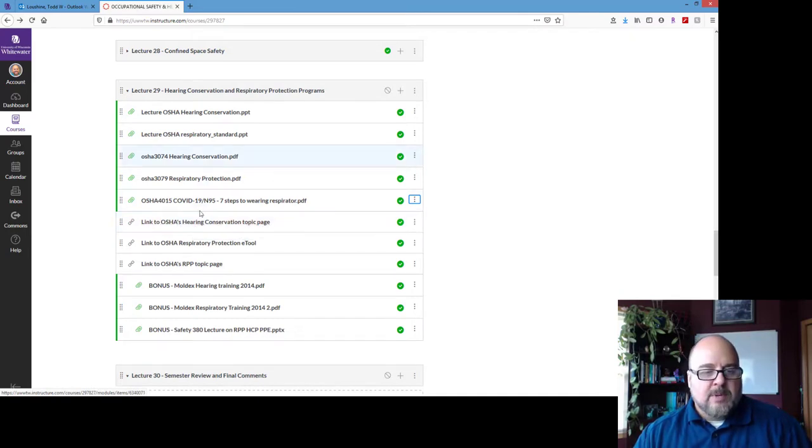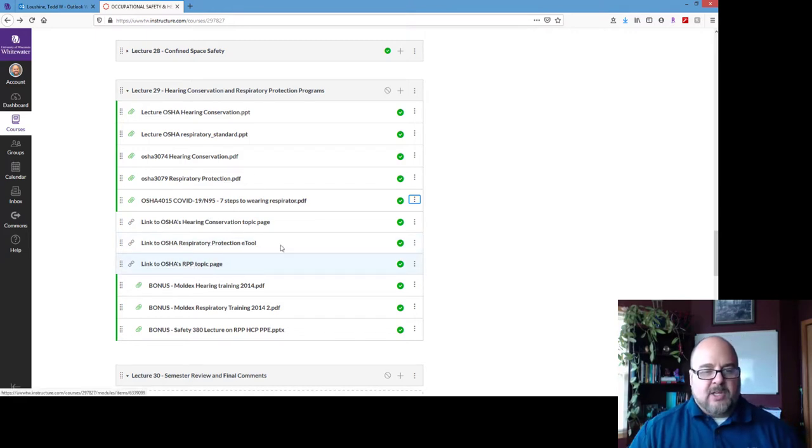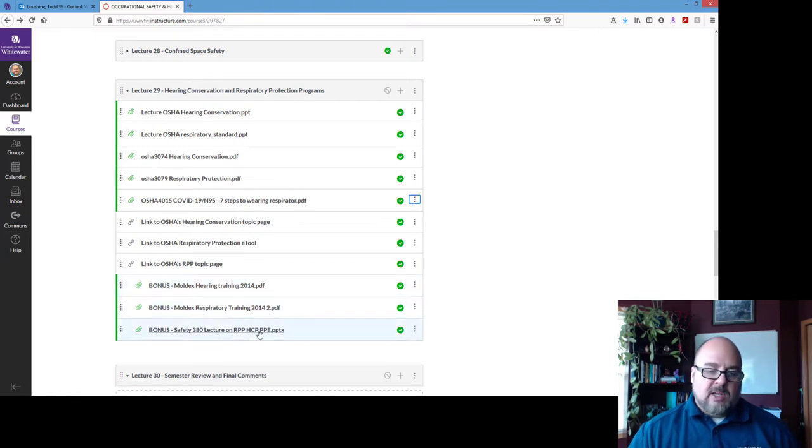And you can find these documents there, or the hearing conservation one. There's also an OSHA respiratory protection e-tool. These are meant to kind of guide you through, develop things. And there's also a topic page, just like the topic page for hearing conservation. I also provided some bonus lecture slide decks. Two of them are from my friend who usually does this lecture from MolDX, and the other is the lecture I give in Safety 380 on this topic.